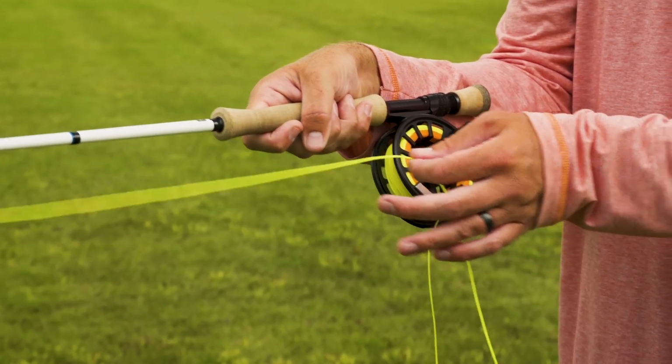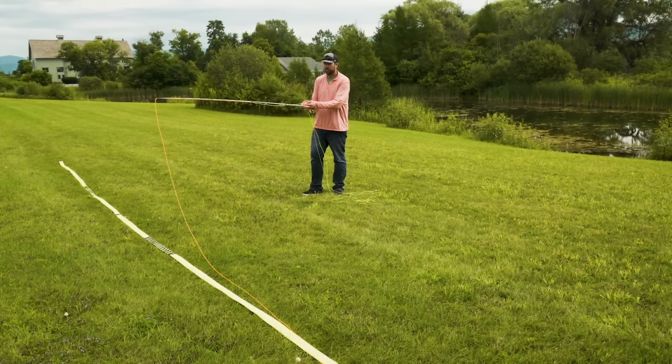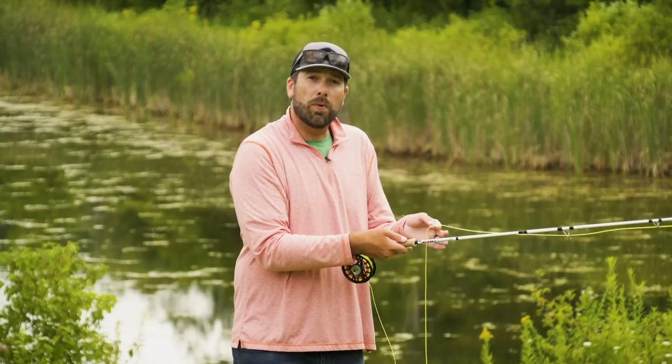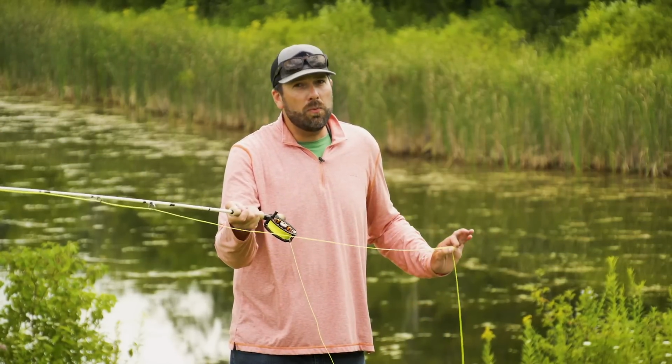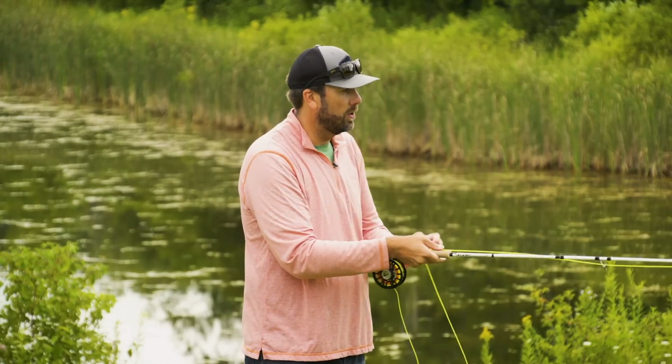Notice I didn't use any wrist, I get the same results. The wrist flick and the haul do the same thing. We want to put those two together. When you practice, haul, but then we have to slide back. We have to reposition to set up for that forward cast haul.